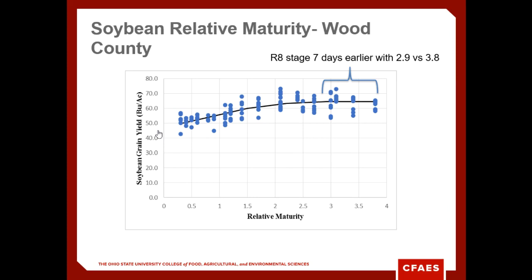This is done in the mid-planting window? Yeah, I don't remember the planting dates exactly, but it was somewhere probably between the middle to maybe the 3rd week of May. So it would correspond to his mid-planting dates in Michigan.